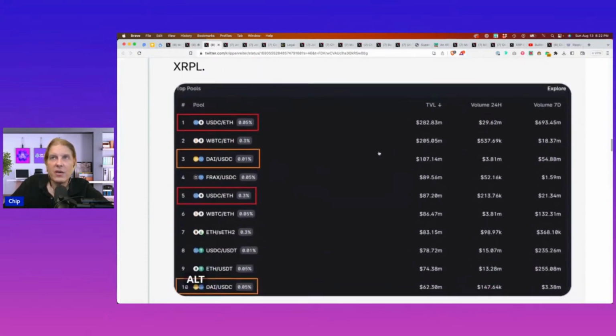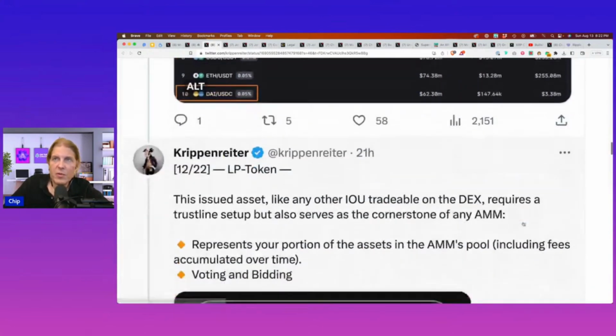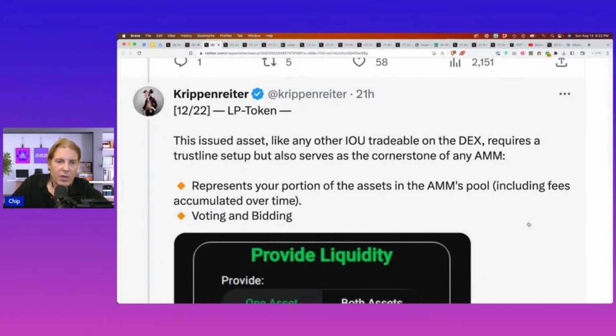And he has a screenshot here kind of showing you just a little bit how that works. He's got some pairs there. He's got USDC ETH. He's got DAI to USDC. He's got USDC to ETH over here. And you can see the volumes in the trade pool. So then you've got the LP token. This issued asset, like any other IOU tradable on the decentralized exchange, requires a trust line setup, but also serves as the cornerstone of any AMM. And it represents your portion of the assets in the AMM pool, including fees accumulated over time, also voting and bidding.